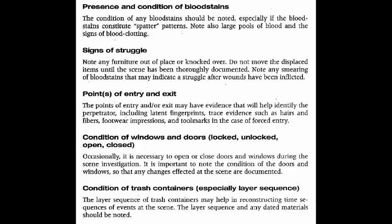Points of entry and exit. The points of entry and/or exit may have evidence that will help identify the perpetrator, including latent fingerprints, trace evidence such as hairs and fibers, footwear impressions, and tool marks in the case of forced entry.